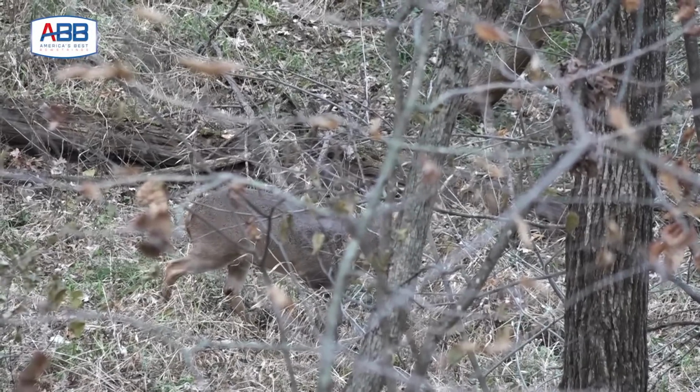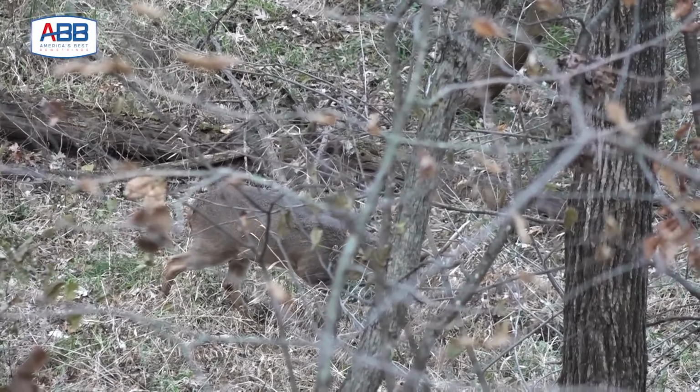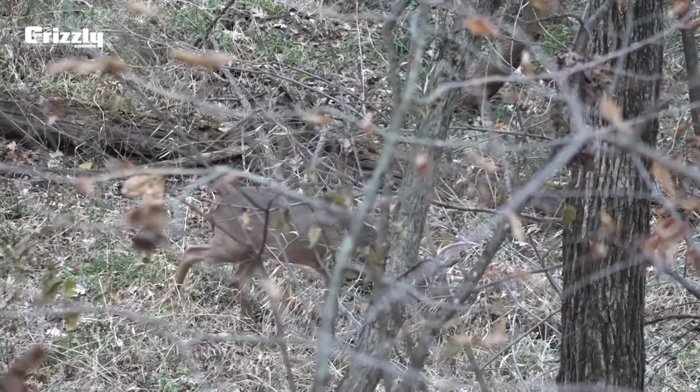Might be able to grunt to get him in a little closer. He might be a little farther than 30, Dad.